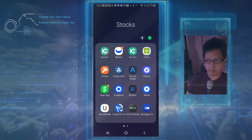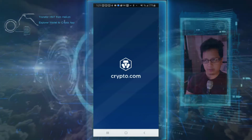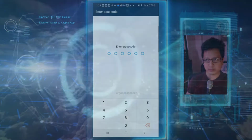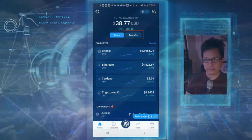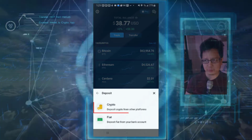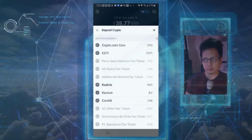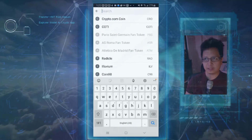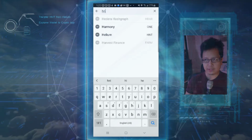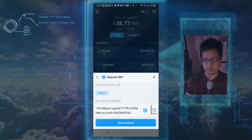Okay, open your app, and that's the crypto.com app. Once you open it, put in your password, hit transfer, hit deposit, hit crypto. Hit the magnifying glass, search HNT or any crypto you need. You want to copy that.